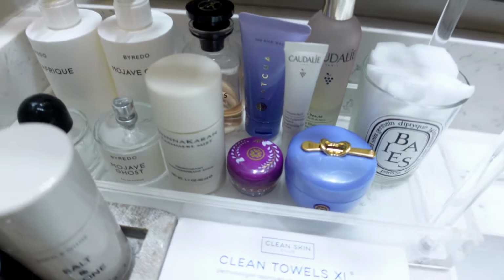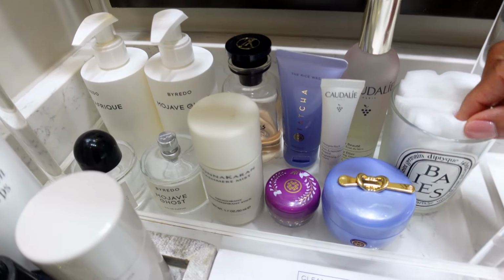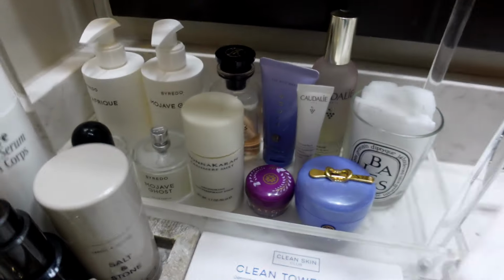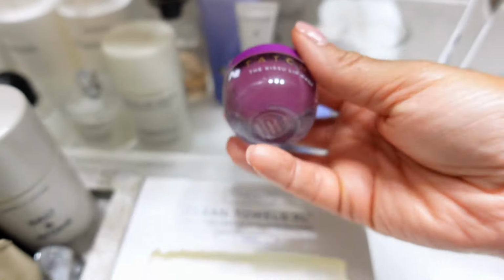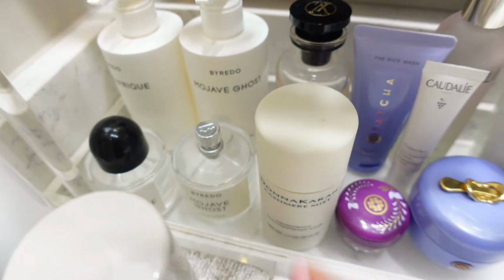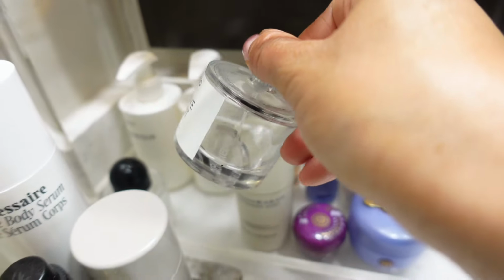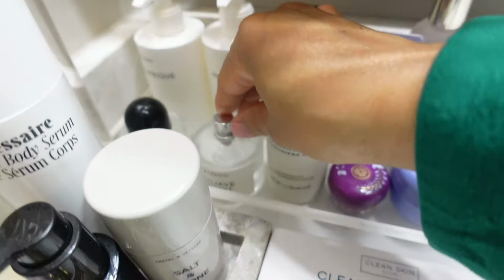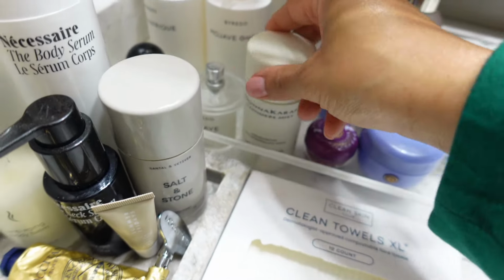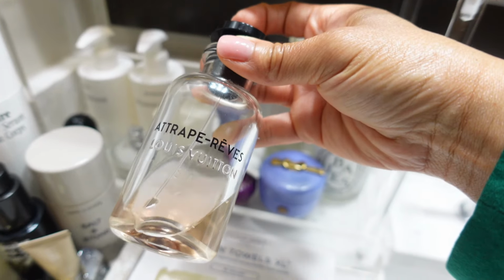And then down here I have my Tatcha products, my Cotolee. These are my Dior cotton squares that I use for my toner. Tatcha lip mask. I've got my Byredo lotions and perfumes back here. Y'all, don't ask me why I'm still holding on to this drop of Mojave Ghost. I just can't get rid of it. I don't know. I just have to hold on to things. This is my LV fragrance. This is like an all year round fragrance for me.